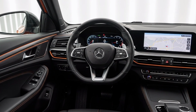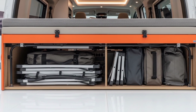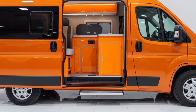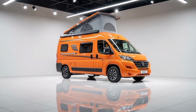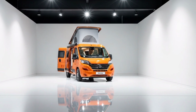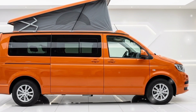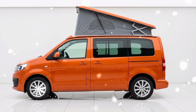On top of that, the Kipling also features a pop-top roof bed. Raise the roof and you reveal a second double sleeping space measuring around 192 by 128 centimeters. This makes the van a true four-berth camper, ideal for families or for couples who want the option of inviting guests along. The pop-top also features panoramic mesh windows, perfect for ventilation and stargazing on warm summer nights.